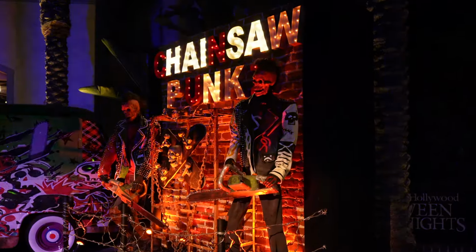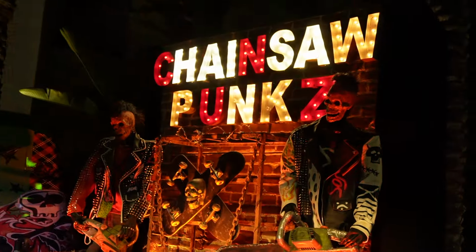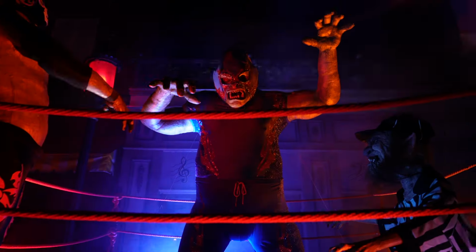As for Chainsaw Punks, I'm not gonna be able to stay till the end. Such a bummer, so I wasn't able to see them. I think they're getting ready, so I have to come back, of course, to see everything I missed.